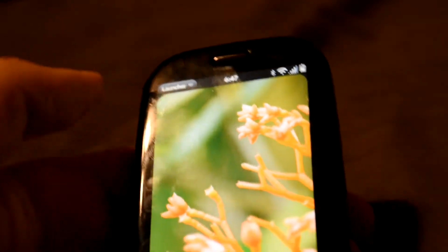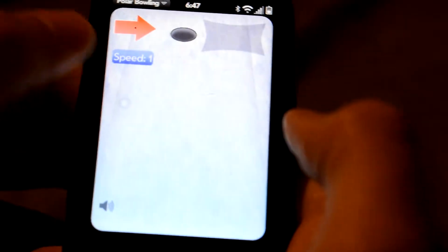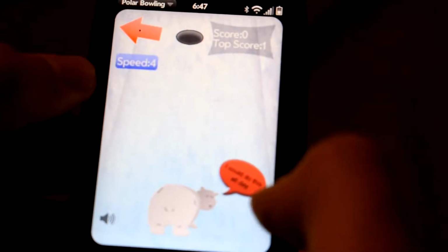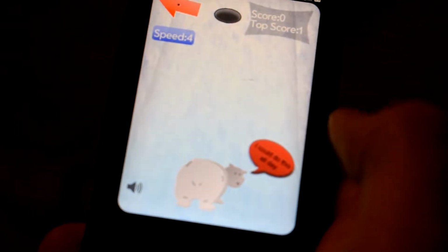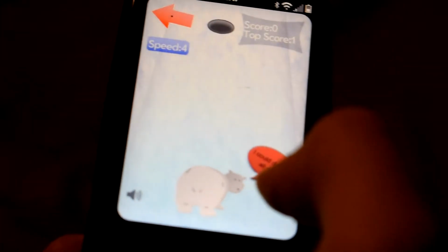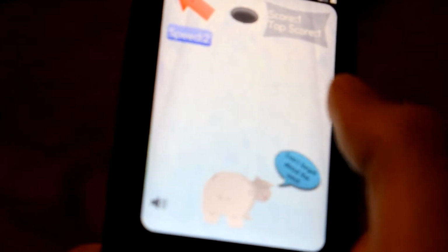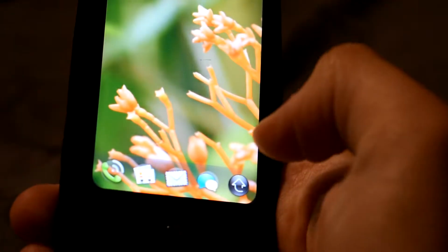Clock, polar bowling, which, sorry, I had to stretch my legs there. Let's see what this is like. I vaguely remember it. Oh, that's right. It's basically like flick golf, I guess you could say. You just got to get it in the hole in one shot, but you have wind against you, as you can see. Very low budget game, but it's kind of addicting. Like I said, that was the trend back then. Quick but addicting games.